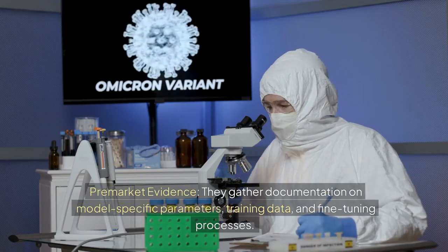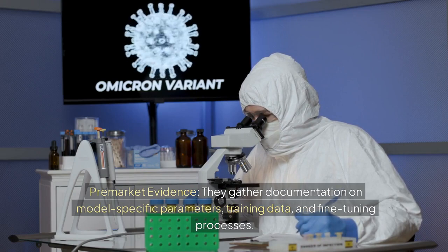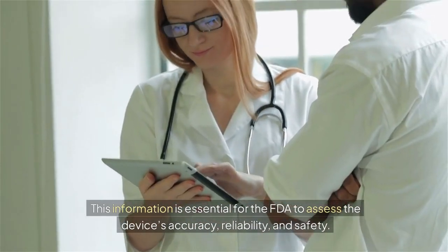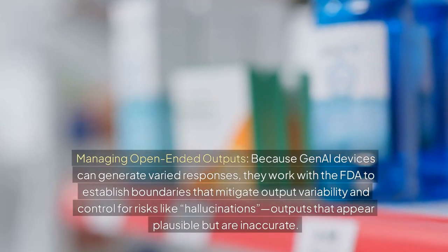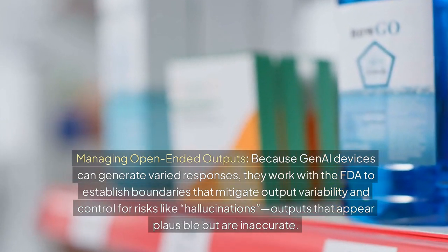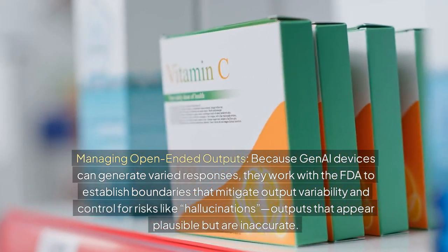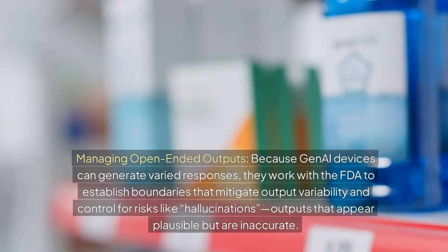Pre-market evidence. They gather documentation on model-specific parameters, training data, and fine-tuning processes. This information is essential for the FDA to assess the device's accuracy, reliability, and safety. Managing open-ended outputs. Because GenAI devices can generate varied responses, they work with the FDA to establish boundaries that mitigate output variability and control for risks like hallucinations, outputs that appear plausible but are inaccurate.